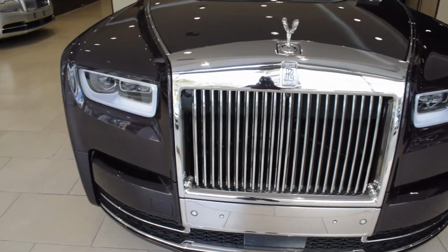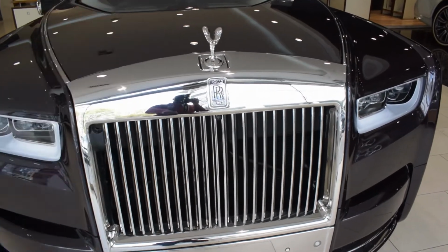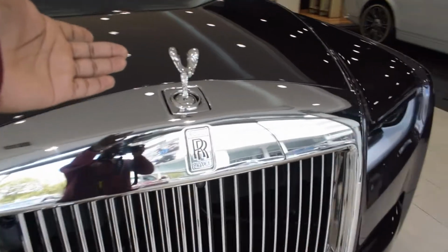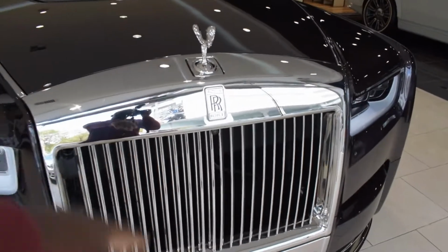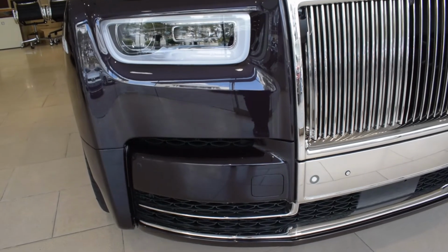Oh, it looks amazing. I think one of the few changes that they made is they slightly raised the grille up slightly. Obviously the spirit of ecstasy, you know about that. The lady that just pops in and out. I love the lights, just look at that. Oh my goodness.